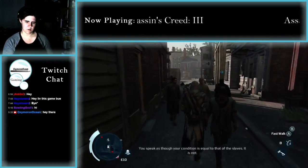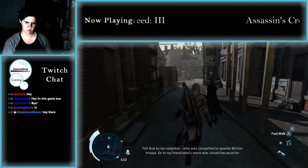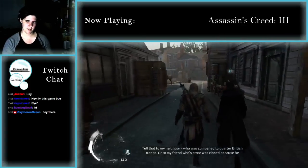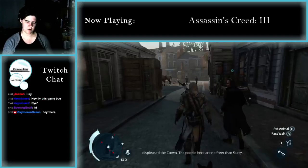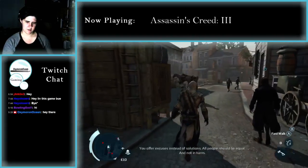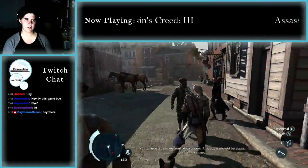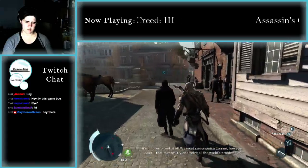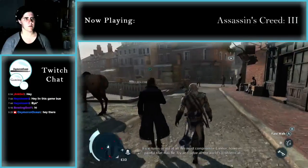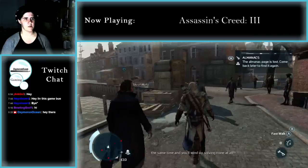You speak as though your condition is equal to that of the slaves. It is not. Tell that to my neighbor who was compelled to quarter British troops, or to my friend whose store was closed because he displeased the crown. The people here are no freer than Surrey. You offer excuses instead of solutions. All people should be equal, and not in turns. It's in turns, or not at all. We must compromise, Connor, however painful that may be. Try and solve all the world's problems at the same time, and you'll wind up solving none at all.